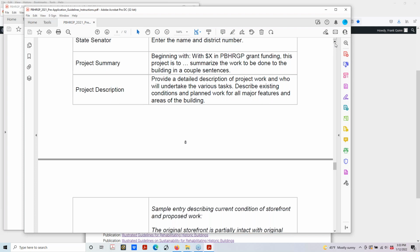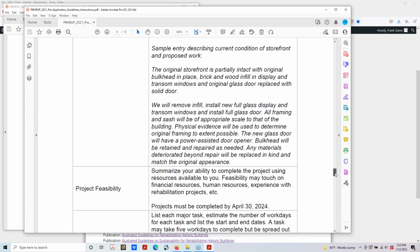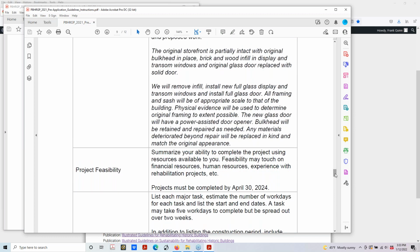And then we have a little bit more expanded information for you on the project summary, the project description. We have an example of a project description, kind of what we're looking for. Just do your best to fill that out. Try to be as complete as possible. Look at this from the standpoint of you're trying to describe a building and a project that we haven't seen probably before. And the better that you can describe it, the better understanding we have of what you're proposing to do.